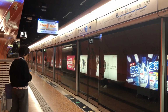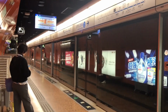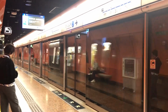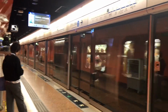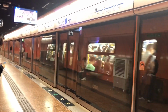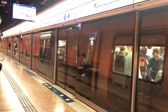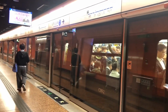Please let passengers exit first. I have more Q trains. Please mind the gap. 783. These numbers are definitely not familiar with. Oh my gosh, you see the train. Oh my gosh, this is off peak and it's packed to the doors. Because it is off peak. Because it's an off peak frequency. It's 4 minutes per train right now, so that's why it is pretty bad.